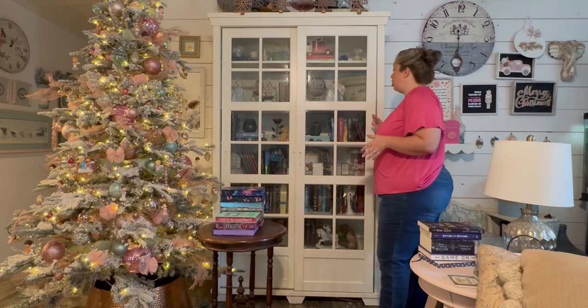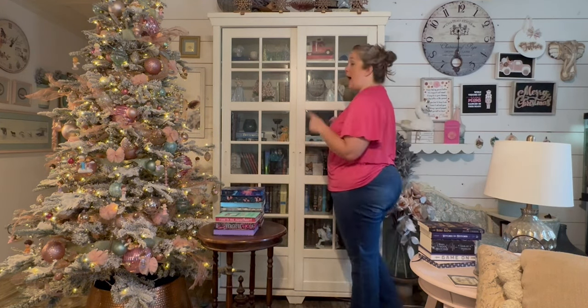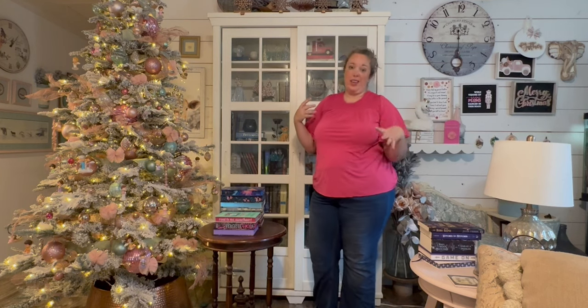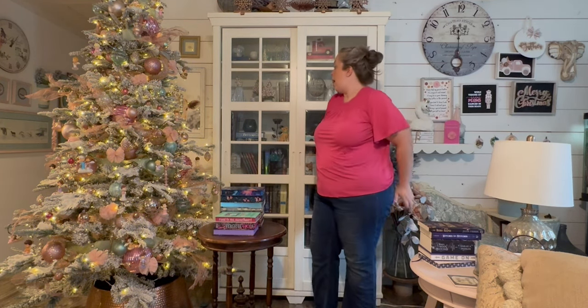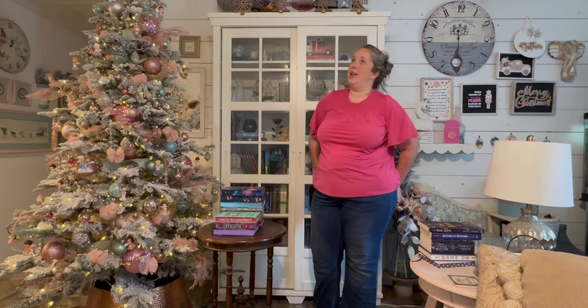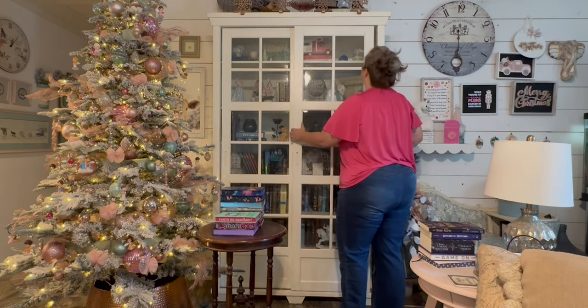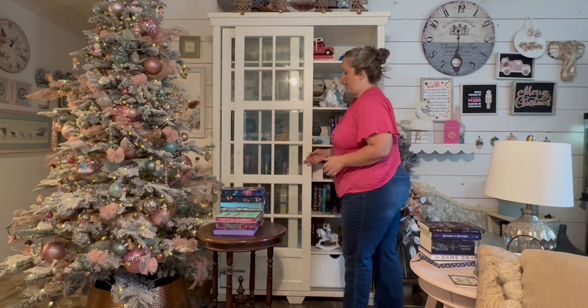I'm going to put y'all on fast forward, and we're going to start just taking books out of here, taking the tchotchkes out of here, anything that I don't know if I want to keep in here, or maybe I want to move somewhere else, and then we will start to put the books back in a way that makes more sense. And see if we can't get this open nicely. Oh, that was perfect.